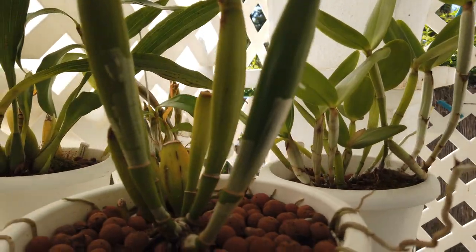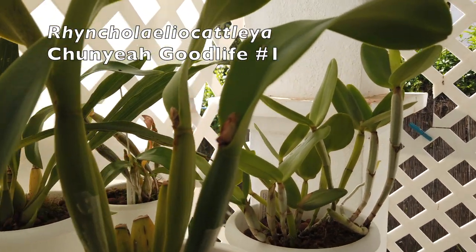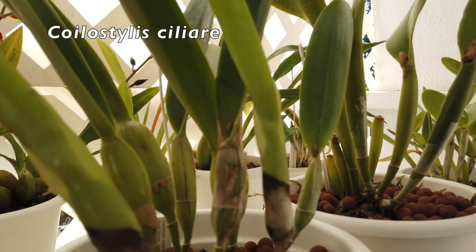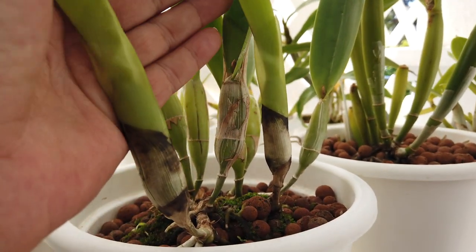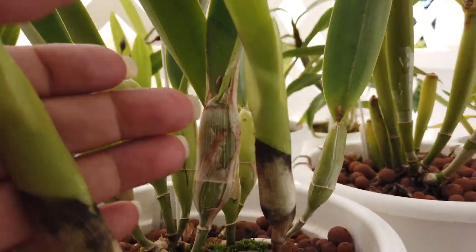And then here we have Tunia Good Life number one, enjoying some sunshine. You can see how the leaves are curling because of the cold. Coilostylus ciliaris has matured the two growths that started late in the season. Thank goodness they didn't stall. We have a good size compared to the previous size, so the two new leads are fine.